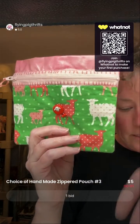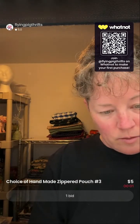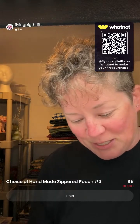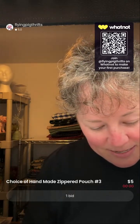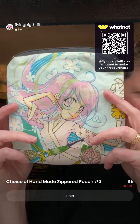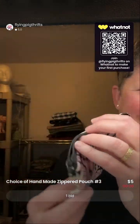And this is another one that I made. This one. Let's see. I made a hodgepodge of it. Does this have a tag in it? No. Okay, so the front is this anime, and the back is corduroy.